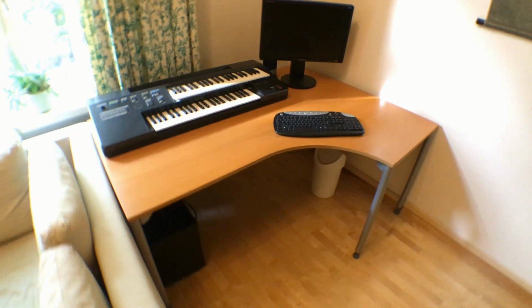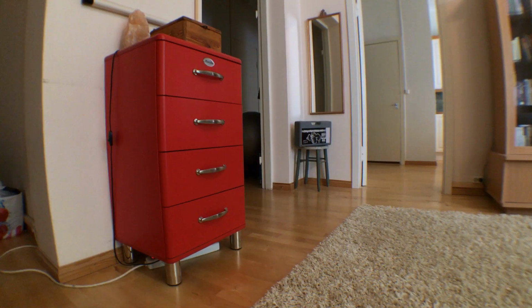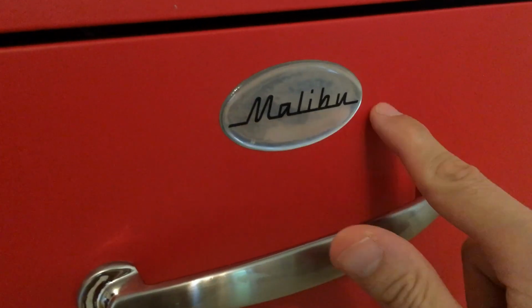Here we have a nice corner-shaped work desk, adjustable height. The price, I don't know, make me an offer. This beautiful red Malibu thing has already been sold many times over, so I know you want it, but you can't have it. It's already gone.